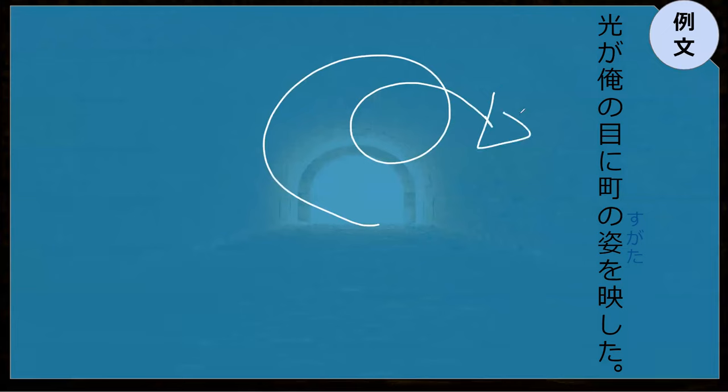This time for realsies. Akari ga ore no me ni machi no sugata o utsushita. Kind of a weird sentence. Utsushita. Yeah, it's weird. So the light reflected on the shape of the town in my eye.